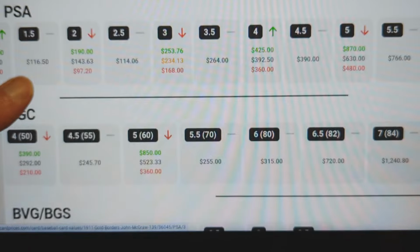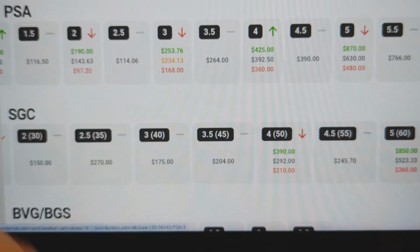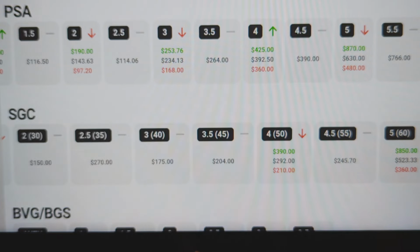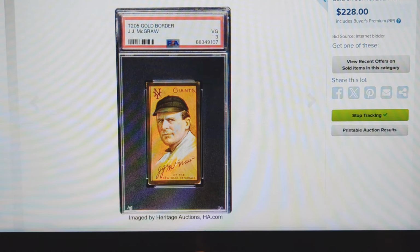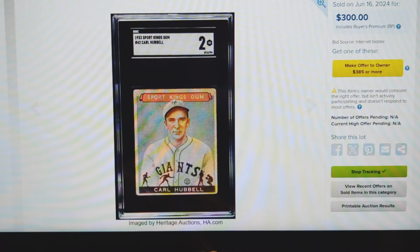An SGC 3, again, which is the one I have, is averaging about 175. Big difference, actually, there. But I guess you could say a not too surprising result there for McGraw, although it is a really nice copy. So in that sense, maybe it's a slight surprise it didn't go for even more, but overall, I'd say a respectable price there.